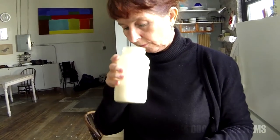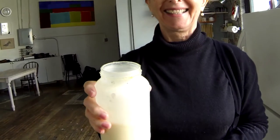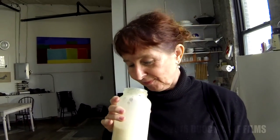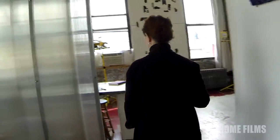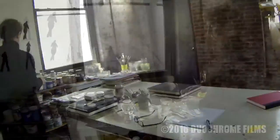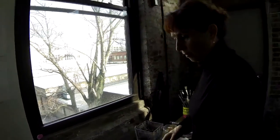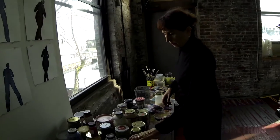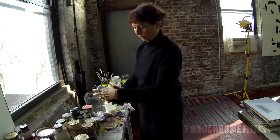So now it's good. It smells good. Could you live with that? It's not bad. It's okay. And then you take it, you mix it with the pigments. I'll show you. So, this is how you do it. I just take a small amount now. Take a nice color. Let's take some of the Berlin blue. That's one of my favorites.